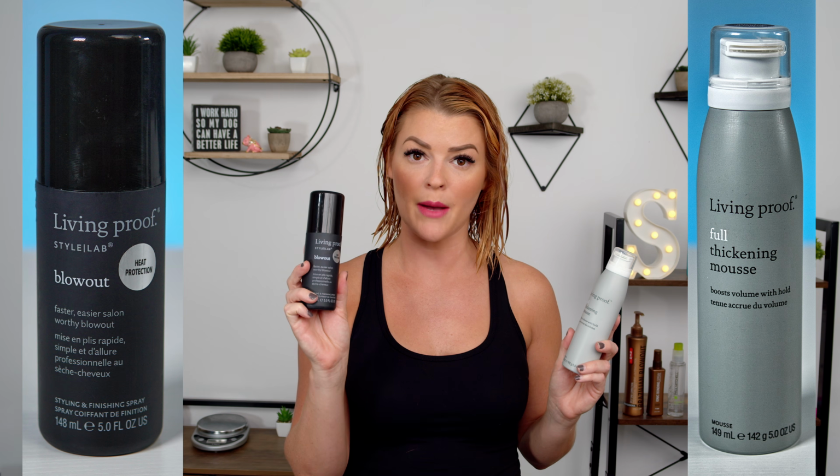Okay, so I have washed and conditioned my hair using their full shampoo and conditioner, and I'm gonna today use the full thickening mousse along with the blowout spray. This is supposed to speed up blow dry time, and then I'm gonna use the hairspray and the anti-frizz spray as my finishing. But I am gonna put the mousse in first. The blowout sprays, I feel like you're technically supposed to put them in first, but I like to get the most amount of body, so I always do my volumizers first.